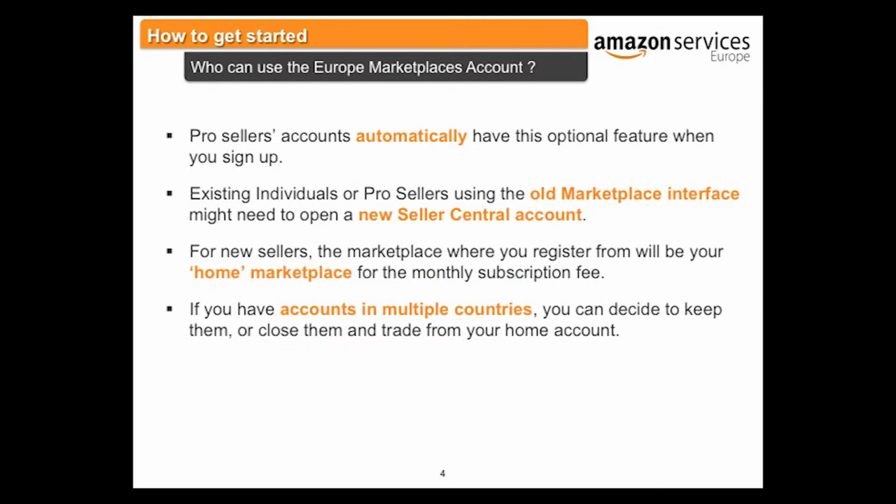Before you start, who can use the European Marketplace account? Now that you're interested and eager to get started, you might want to know a few important details. Pro Sellers accounts automatically have the option to set up a European account. Individuals or Pro Sellers using the old Marketplace interface might need to open a new Seller Central account. For new sellers, if you're not yet selling on Amazon, then you need to open an account on one of the marketplaces, and we will treat this marketplace as your home account or European home base.